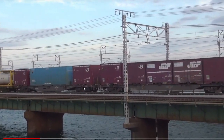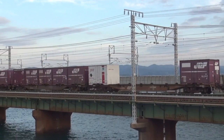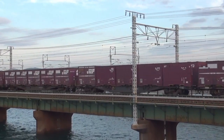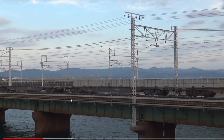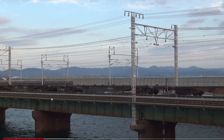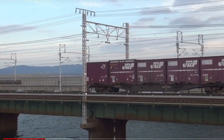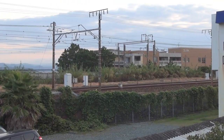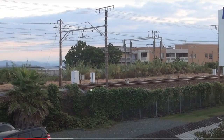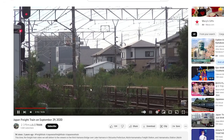But let's see here. Here we go. We get the one petroleum there. JOTs, JRs. You tend to see some Toyotas in there. This one I haven't seen one, but you could see how many Koki wagons they got there. Some petroleums. So this one gives you a good idea of how many you want to have in your set.